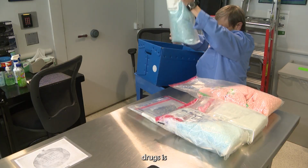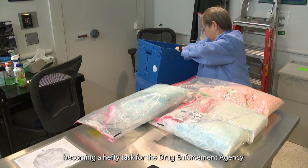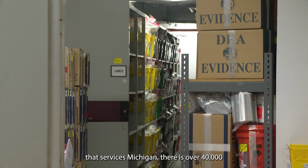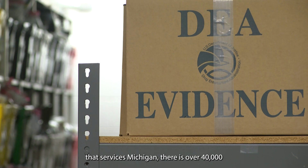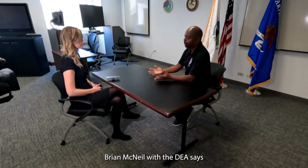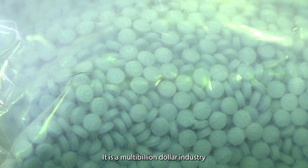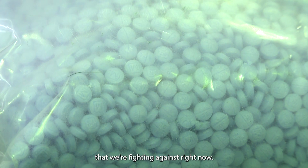Sorting illegal drugs is becoming a hefty task for the Drug Enforcement Agency. Out of 5 vaults in the Chicago facility that services Michigan, there is over 40,000 pieces of evidence. Brian McNeil with the DEA says they're running out of space to store it all. It is a multi-billion-dollar industry that we're fighting against.